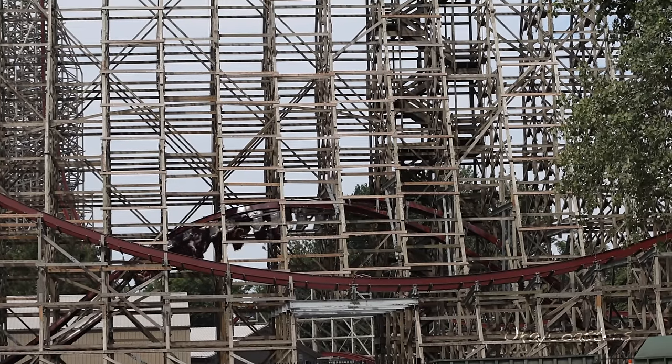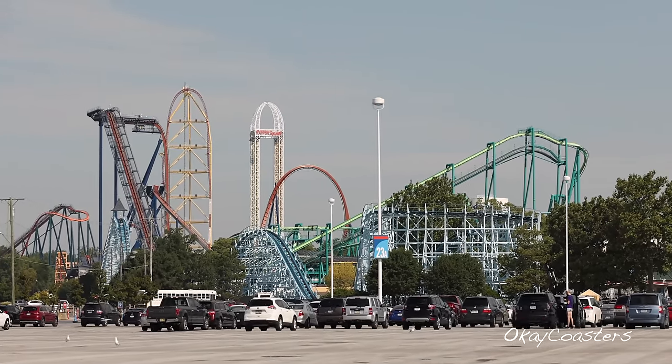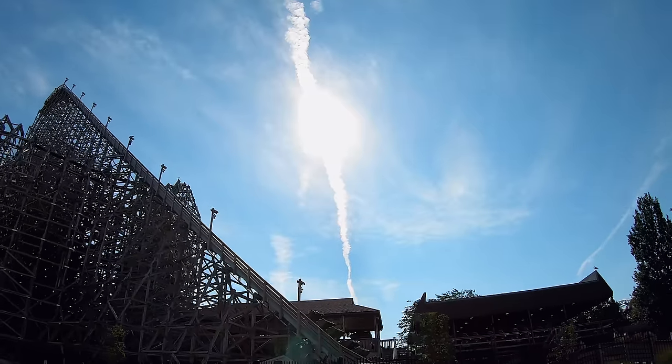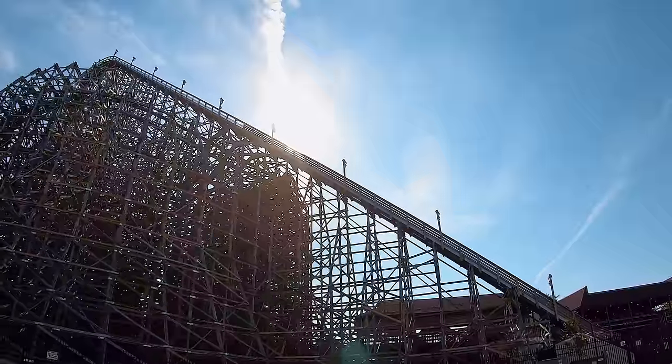Not only is it one of the best coasters I've ever conquered, it's located at one of the greatest parks ever created. Which is why finally getting a chance to make that climb up the lift hill with my son beside me made me feel like the luckiest person on the planet.